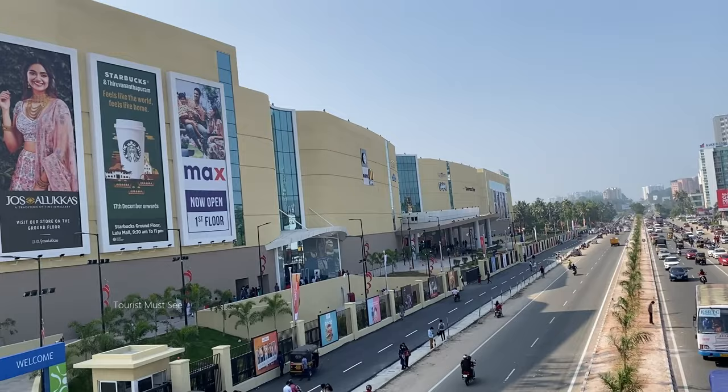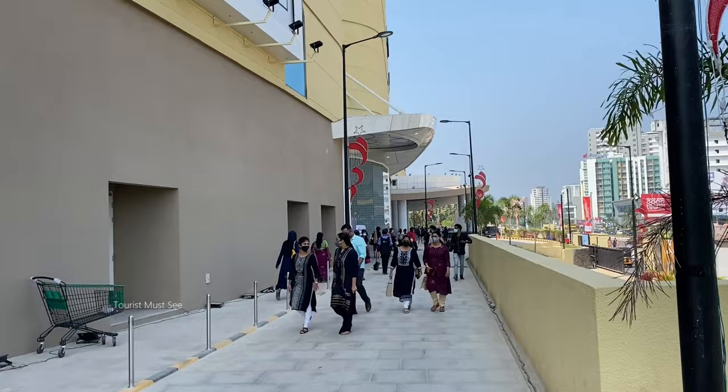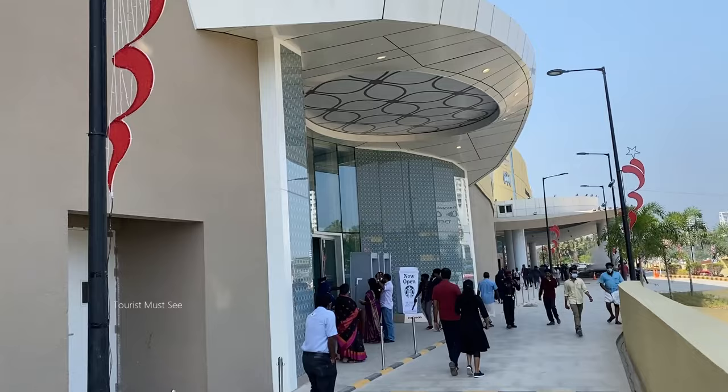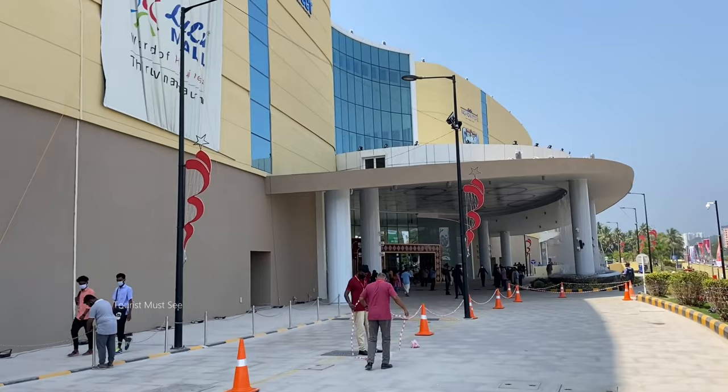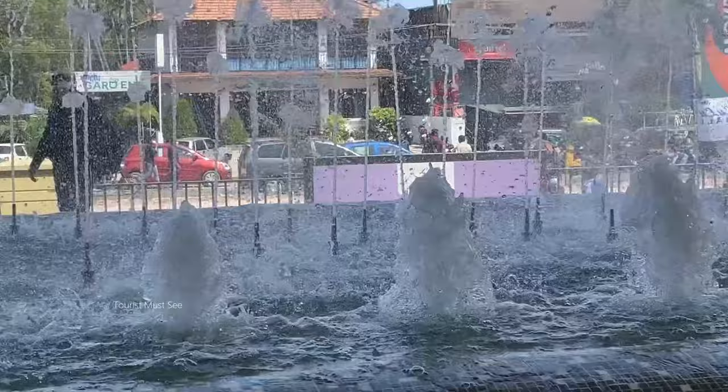Unlike the other malls, the built-up area is comparatively quite bigger, at almost 2 million square feet. It is the largest shopping mall in India. It also has two entrances. At the main entrance, you can see many attractions like waterfalls, seasonal decorations, plantings, photo shoot spots, etc.